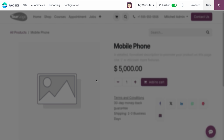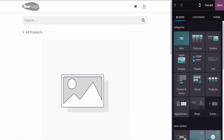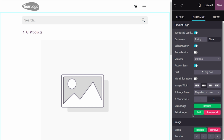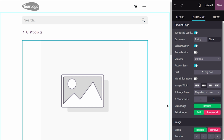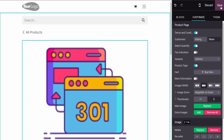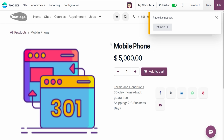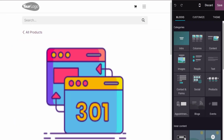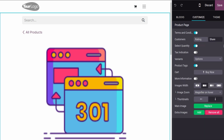Here we can see the product is created, and it's possible to customize it, and we can add new features or blocks. It's possible to add images. We can replace the main image by clicking on this Replace button. Here we can see the image is added, and it's possible to add multiple images for the product by clicking on this Customize button. Here we have an option to add extra images.